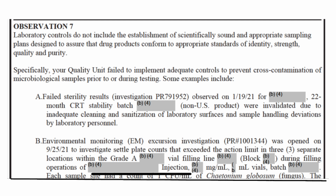Along with that, multiple environmental monitoring excursions were observed in the grade A and grade B areas, for which the root cause was concluded as inadequate handling of the sample media plates and inadequate sanitization of the trays which were used for the incubation.